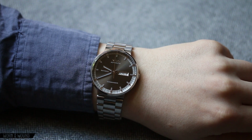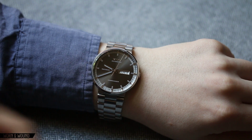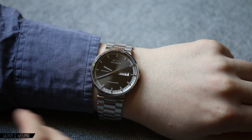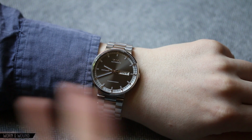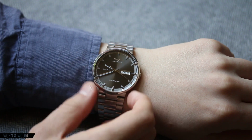Is it a Patek Calatrava? No, but I think something like this is actually better for everyday wear. I'd be more down to just wear this normally and know that I have a nice option that can step up to dressy, more so than, let's say, a dive watch or something like that. So I really like that side of it. And it's just a very attractive watch.